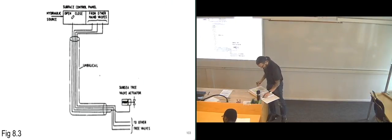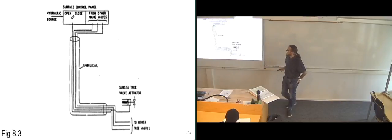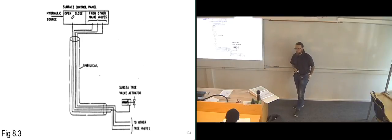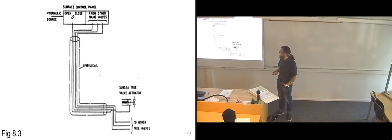So we'll look a bit more closely at some of these. So the direct hydraulic system is, of course, connected. You have the manual valves up top, where you can open and close them. Everything is connected directly to the equivalent valve down on the Christmas tree. So you have to have a whole lot of hydraulic lines going through the umbilical, which of course makes the umbilical fairly thick and heavy, and it becomes quite expensive to create these systems.